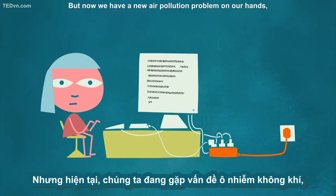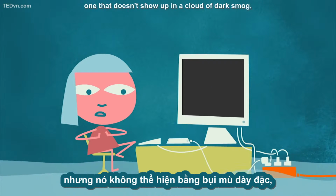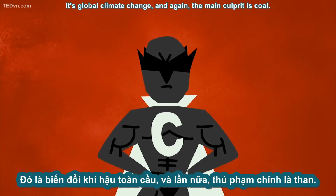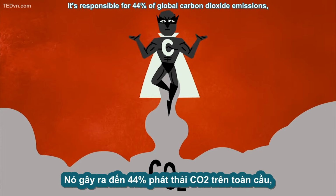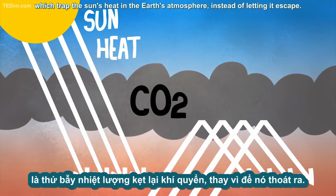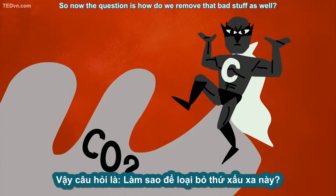But now we have a new air pollution problem on our hands, one that doesn't show up in a cloud of dark smog, but in rising seas, floods, and heat waves. It's global climate change, and again, the main culprit is coal. It's responsible for 44% of global carbon dioxide emissions, which trap the sun's heat in the Earth's atmosphere instead of letting it escape. So now the question is, how do we remove that bad stuff as well?